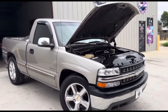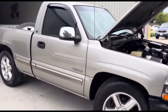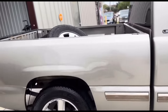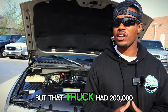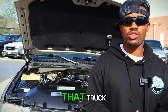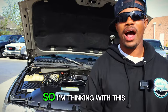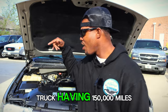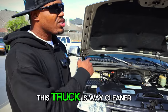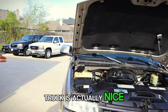It has 208,000 miles. Man, I would like to be a little lower on this truck, at like 89, but I've got a lot of money in it, believe it or not, guys. And another thing, that truck had 200,000 miles and I got $10,000 for that truck. And a dude came all the way from Oklahoma to get that truck. So I'm thinking with this truck having 150,000 miles, one owner, and two, this truck is way cleaner than that truck with 200,000 miles. Like, this truck is actually nice. You know what I'm saying?